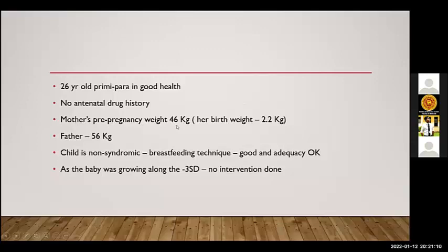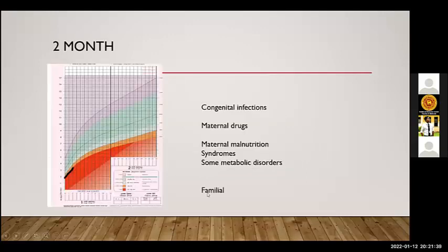Mother's pre-pregnancy weight was very low, 46 kilos, and her birth weight was also 2.2 kilos. Father is somewhat better, but still measuring at 56 kilos. And the child is non-syndromic. Breastfeeding technique is good and adequate. And as the baby was growing along the minus 3 SD, no intervention was done. Because with this history, the most likely cause was a familial growth delay, where mother was also 2.2 kilos and the baby was also 2.2.